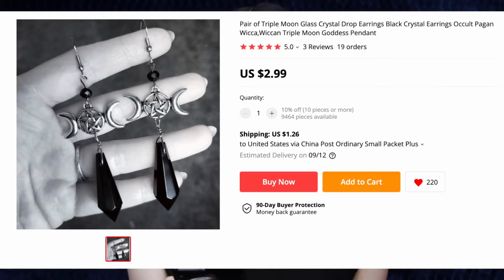And now we're down to the last two items for this haul. Now, this next couple of items, they just looked like they should be in a set to me, but I did have to buy them separately, although they did come from the same seller, so that was nice. So the earrings are a pair of triple moon glass crystal drop earrings, black crystal earrings occult pagan Wicca, Wiccan triple moon goddess pendant, and they are $2.99 with shipping of $4.05. Goodness, that's a lot of shipping.